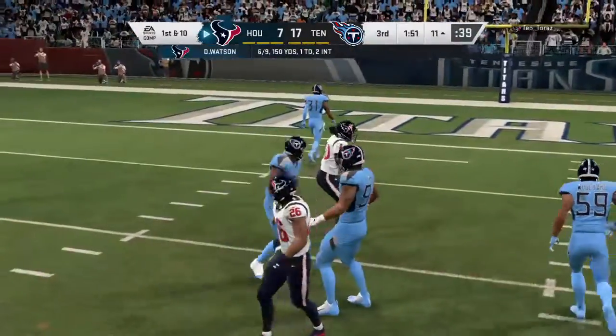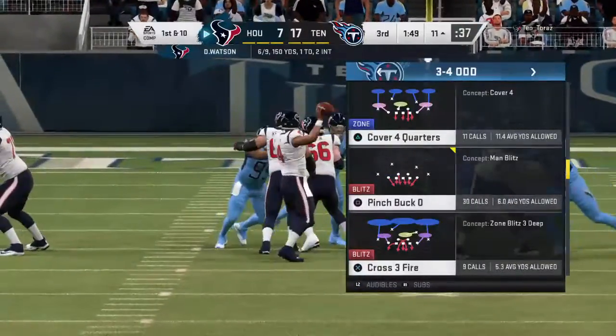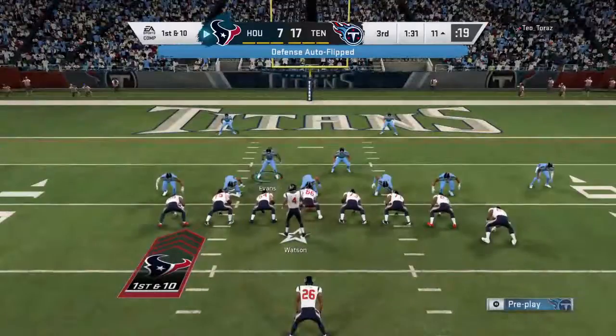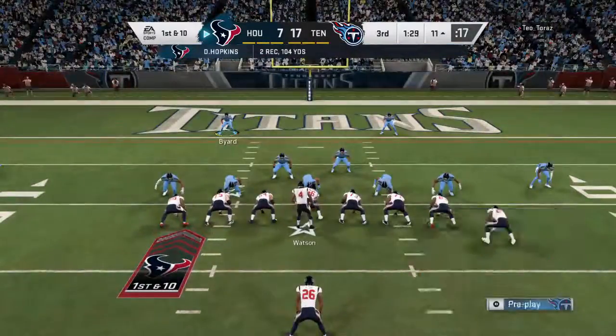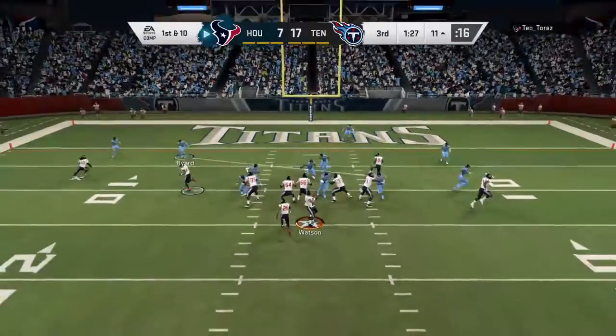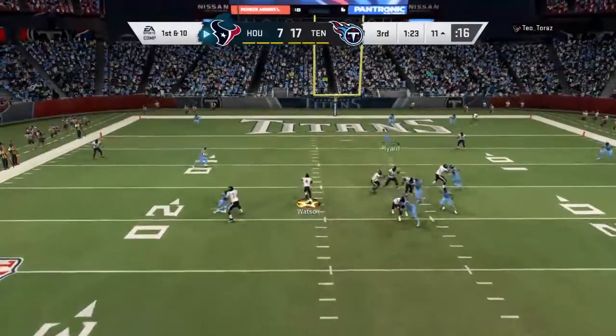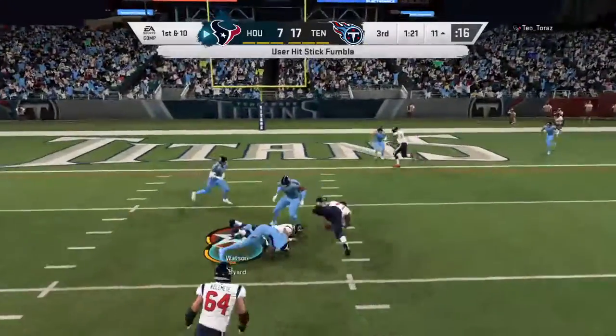Well, and you want this from your leader, right? With this deficit, this stage of the game, second half, no quit in him. 12 more yards there and another first down. On first down, it's Watson. And the ball is out.